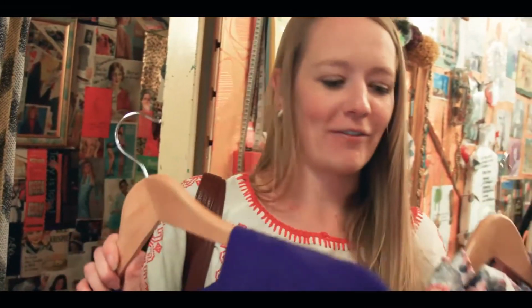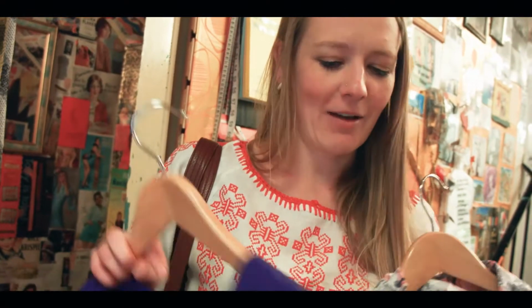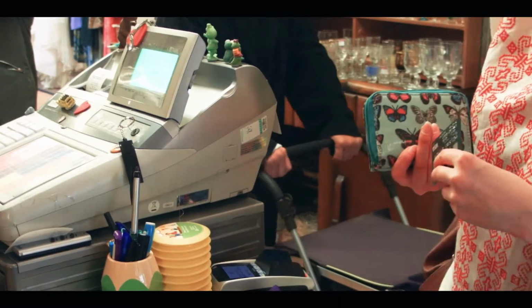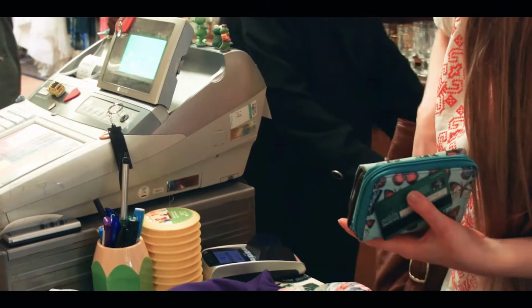So these are the ones that I've chosen to buy today. I've gone for a dress and a top. They're both from the 80s, I'd say, and they're going to be really simple to modify.